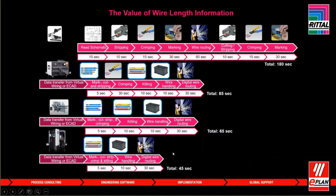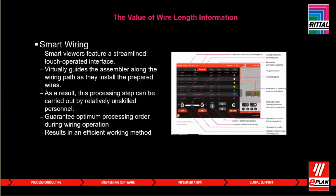But if we really go to a truly automated solution, like the wire terminal machine, we're bringing that time down to 45 seconds. And that means landing a wire every 45 seconds at the wire station. And let's just take a look at what we do with that wire.